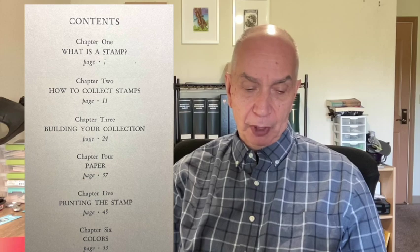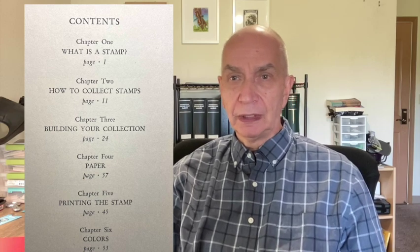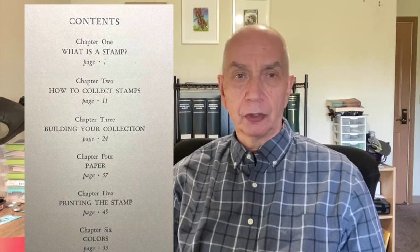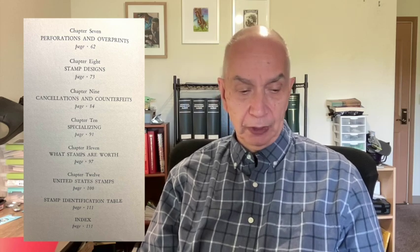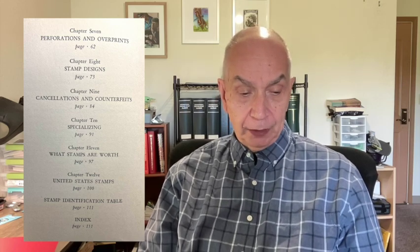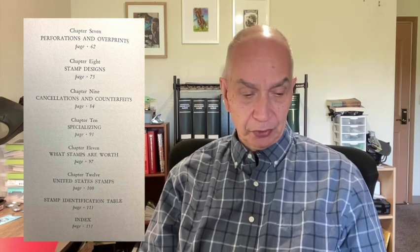Chapter 5 talks about printing and printing methods. Then he gets into colors and perforations and overprints, and then basic stamp designs and how stamps are designed and how they come to be put into production. He also gets into cancellations and counterfeits, and how to specialize in a collecting area, which was an excellent chapter in here. It gives a lot of ideas.